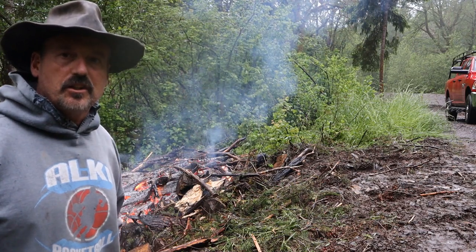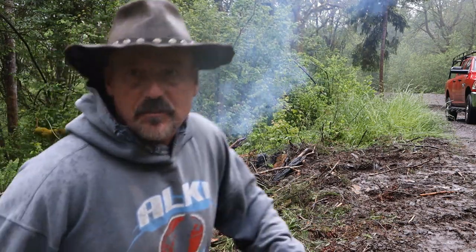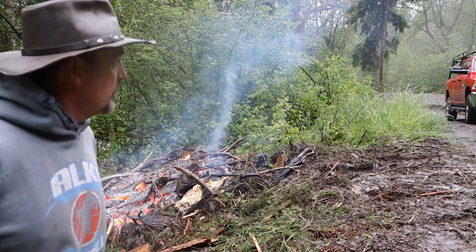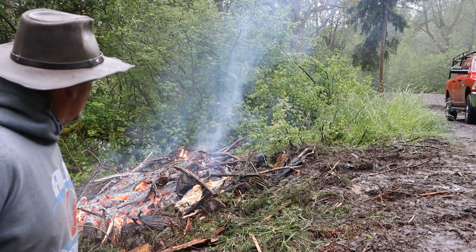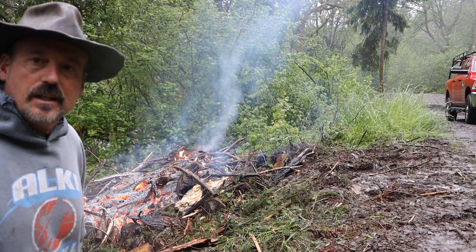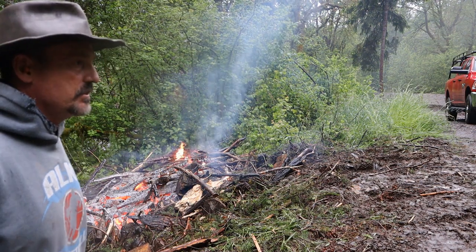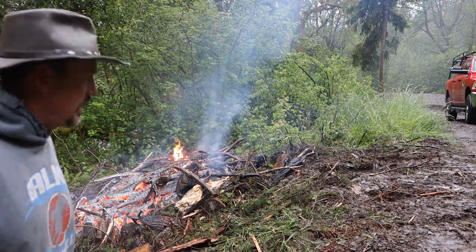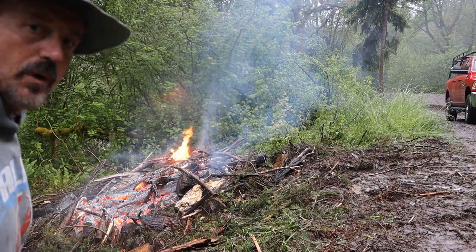I had to change clothes because I'm all wet. I'd like to let this burn down a little bit farther before I turned it in last time, but it's too sloppy to work around my building anymore, and I'm just getting soaked. So I'm going to turn this in right now and let it burn down and probably burn itself out tonight. So hopefully it's mostly gone. You can see from the huge stack of stuff that I had earlier, there's quite a bit less.